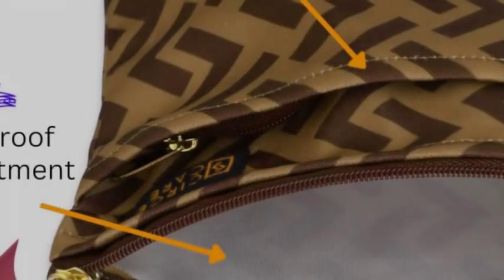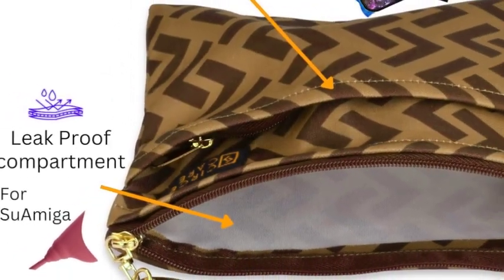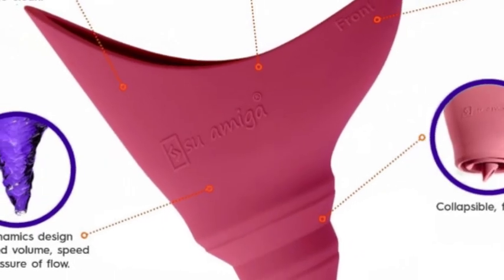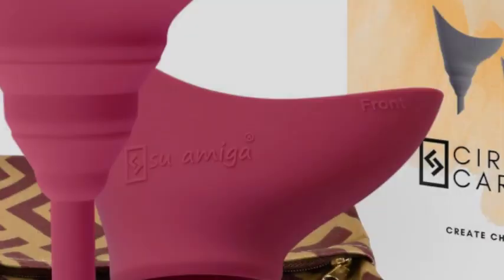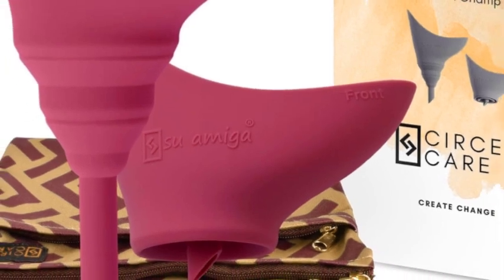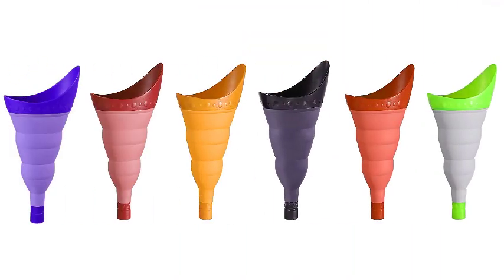Here's a quick breakdown. Pros: hygienic and safe. No need to sit on public toilets. Convenient and portable. Fits easily in your bag. Great for emergencies. Perfect for road trips and outdoor adventures. Eco-friendly. Many are reusable and reduce waste.